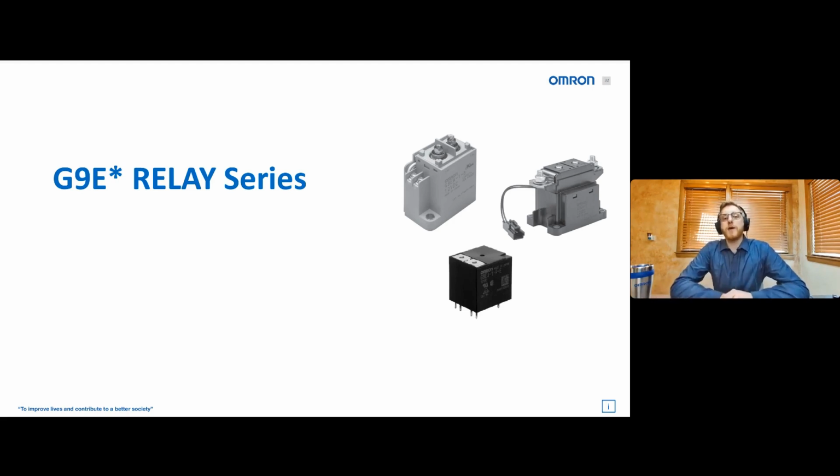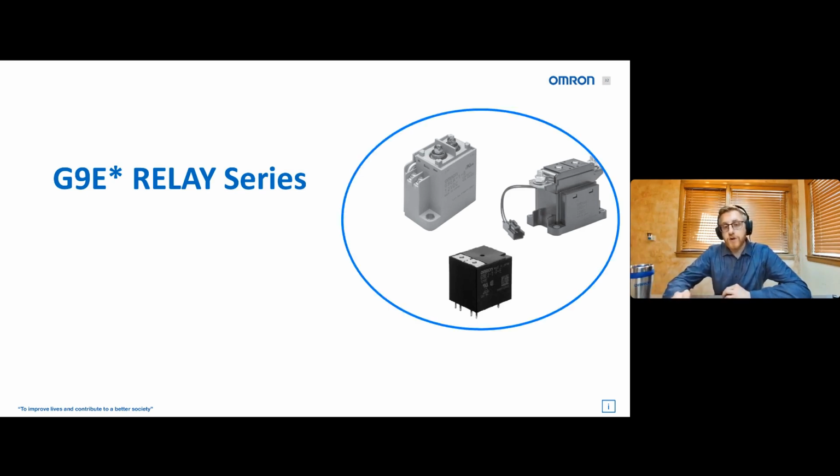So the next group of products is going to finalize the relays I'm going to talk about today. And these are our G9E series, which contain screw terminal types with leads. It contains a newer PCB type relay, and it also contains a relay that we have not yet released that I just wanted to detail to you today so you can get a glimpse at what we're coming down with in terms of high DC energy relays.